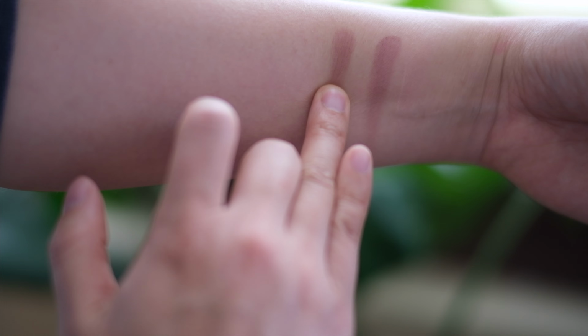Do some unboxing. This is from Nordstrom, an eyeshadow quad from Chanel. It's a limited edition. It comes with its own little pouch that's like the Chanel tweed. As you can see, it has the Chanel mark inside. And then the color. I'm not a big fan of browns, but I do like reddish orange colors.